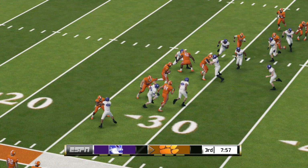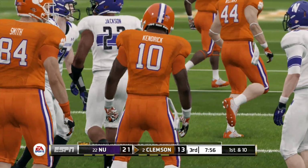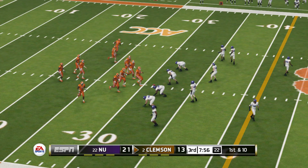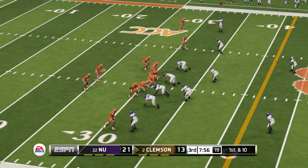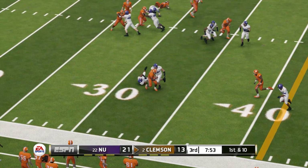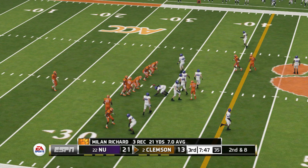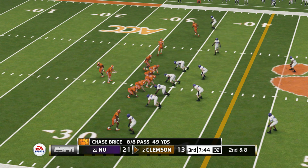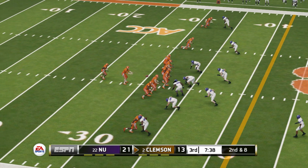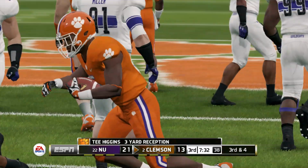He's to the 20. Across the 30. Brought down at the 31. There's still plenty of time to keep running their offense as usual here. I don't think they need to feel any anxiety about trailing. Throws it in a hurry, and he tackles him hard at the 33. That's a gain of two. That makes it second and eight. Quick strike to the receiver. Brought down at the 37. That's a gain of four.